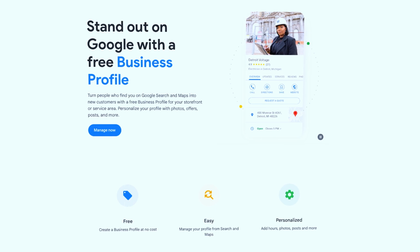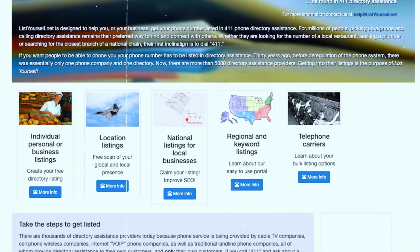Number one, you want to add your business to Google listings, and you can do this for free. This is just another online component of your business. Number two, to add yourself in the 411 directories, you can use a service called listyourself.net. Listyourself.net works with over 90% of directory providers and publishers across the country, and they allow you to put your business in their directories for free.